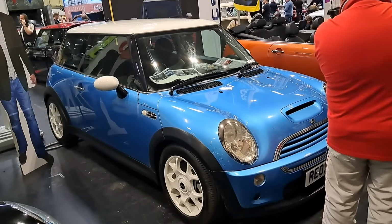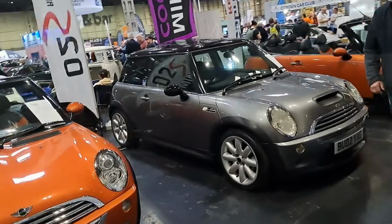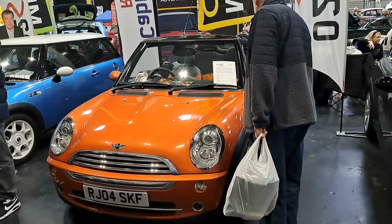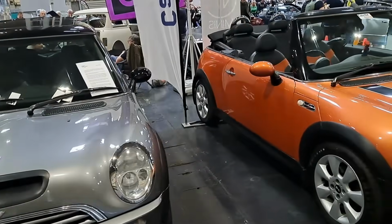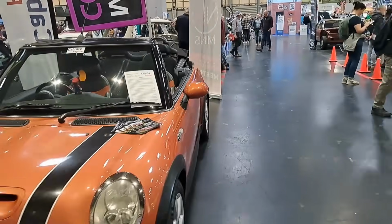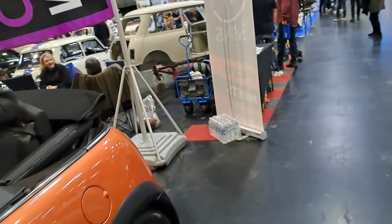R53 Cooper S here. I've driven one of those a number of years ago now. It's good fun. And then the 04 Cabrios, which are the early ones of this shape. R52s these are called. 2002 Cooper S, an early one, and then again 04 Cabrio. What name is this colour? Oh, hello, Mario. Hot orange. It's appropriate, isn't it?